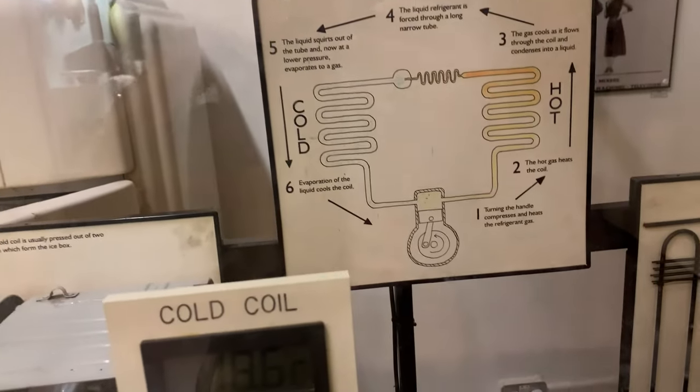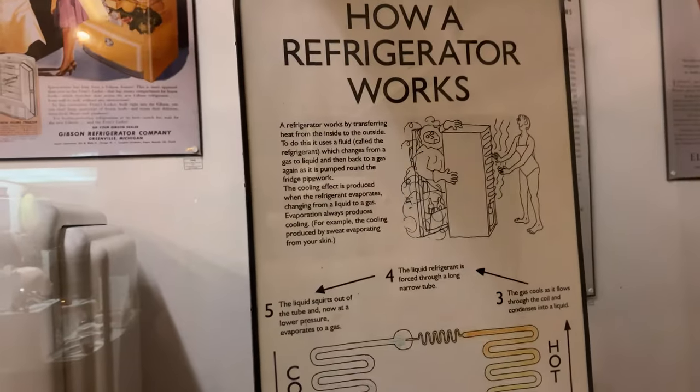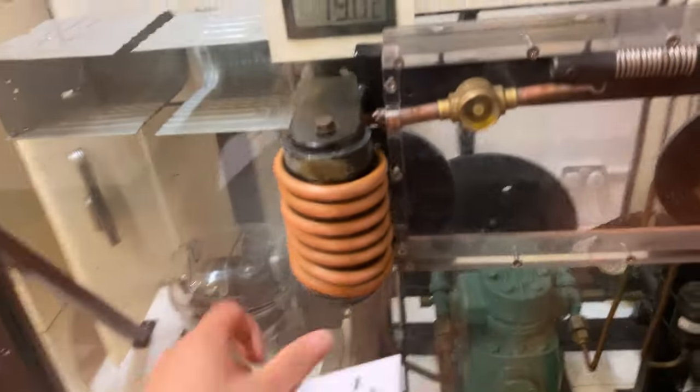Oh my god, I love this. This shows how it works. It's cold here, it's hot here, inside the refrigerator, outside. The skin is very thin.